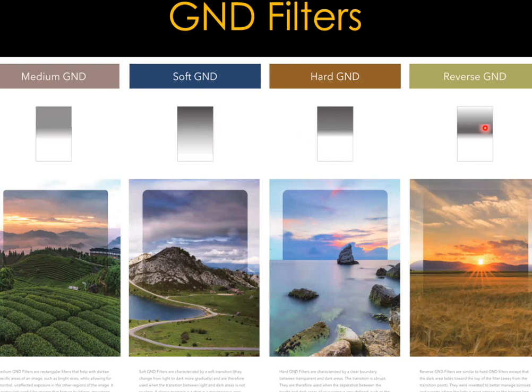And the other type of GND is called the reverse GND. The darkest part is in the middle of the glass. We use it to shoot the sunrise and sunset, because during sunrise and sunset, the middle part of the image has the strongest brightness. So we use the reverse GND to shoot sunrise and sunset.